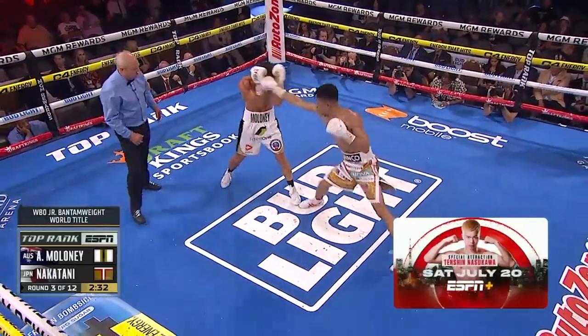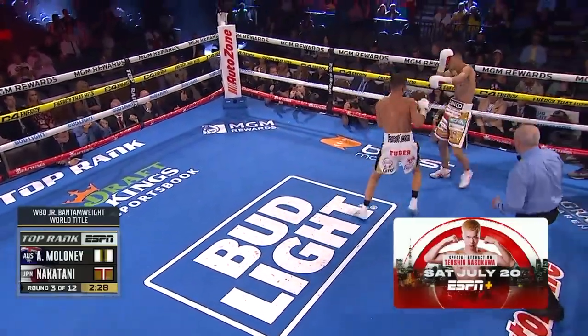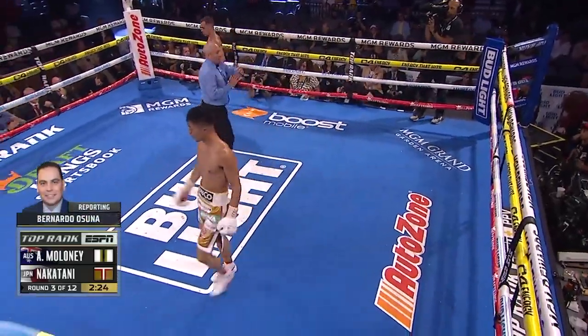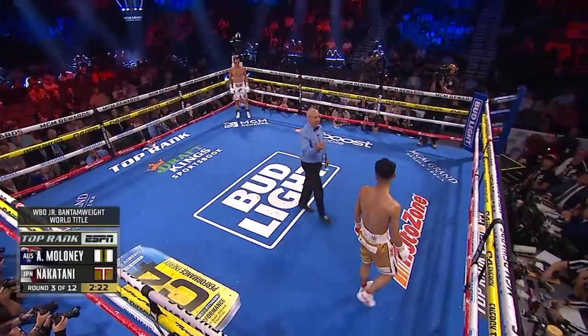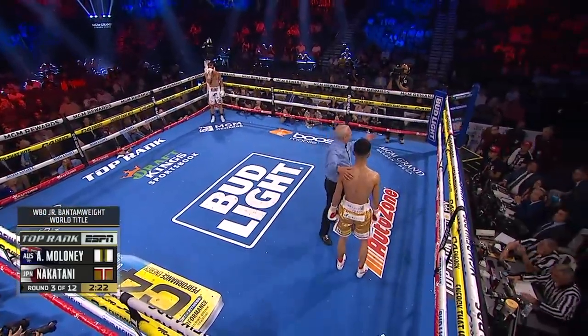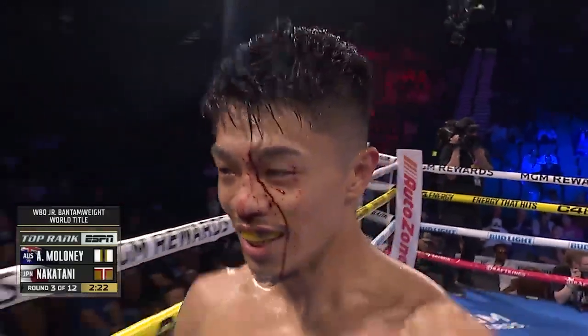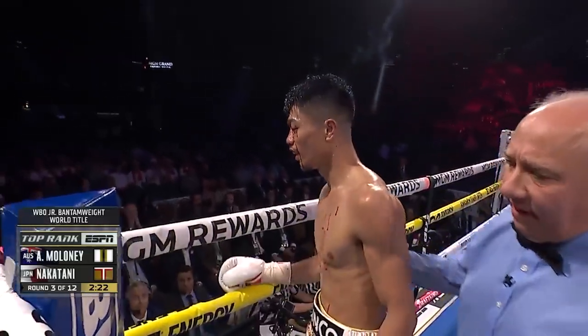Let's check in with Bernardo Osuna. Spoke with Stitch Duran, and he said, I have the cut under control. Referee Mark Nelson walked over because he thought the cut on Nakatani was caused by a headbutt. Hold one moment, Bernardo. Now we have a clash that Mark Nelson is... Look at this gash. Accidental butt on the accidental clash of heads. Accidental headbutt.